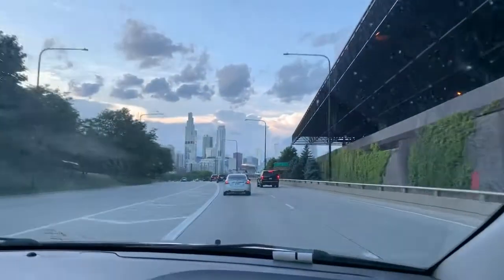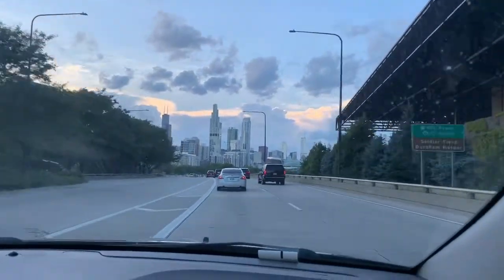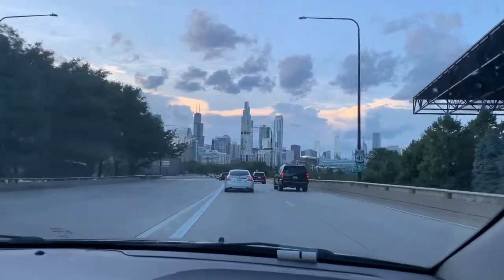So now you can see the skyscrapers. Some of them are pretty tall.